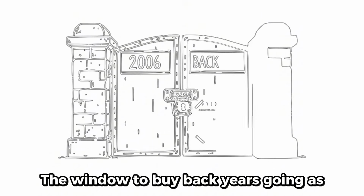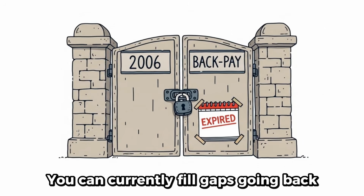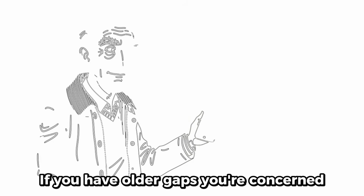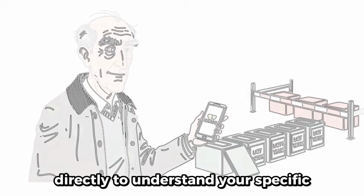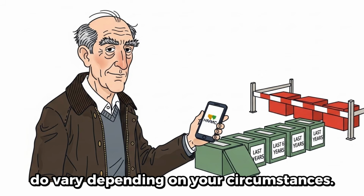The window to buy back years going as far back as 2006 was extended, but that extension has now closed. You can currently fill gaps going back 6 years. If you have older gaps you're concerned about, it's worth contacting HMRC directly to understand your specific position, because the rules around this do vary depending on your circumstances.